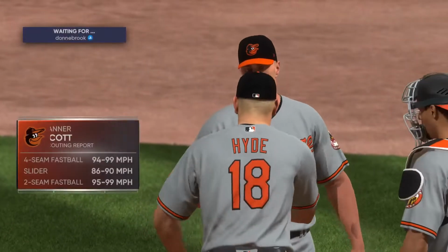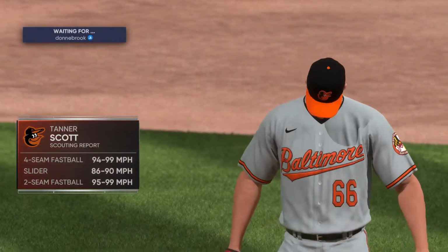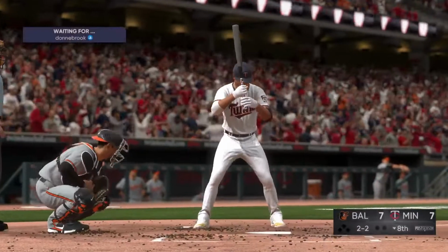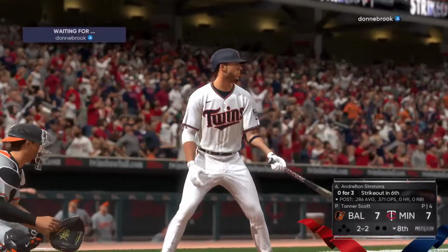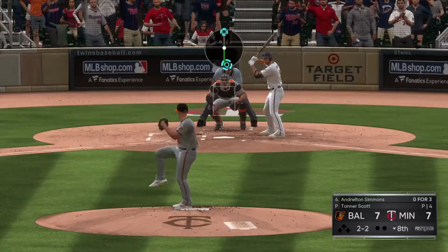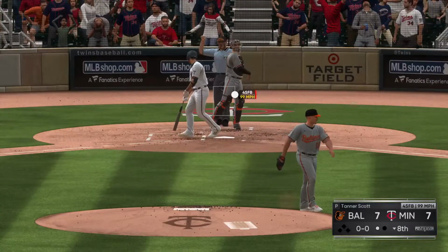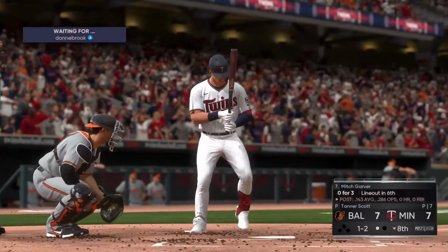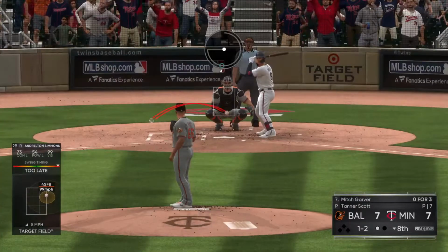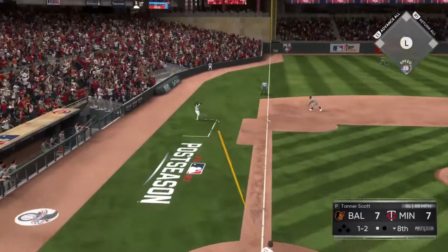Tanner Scott is on to pitch out of the bullpen in the bottom half of the eighth. Number 66, Tanner. Bottom of inning number 8 set to go. And standing in, one of the best two-strike hitters in baseball, Andrelton Simmons. Got him. And he goes down on strikes for the third time. At the plate now is Mitch Garver. He could really use a knock here. 0 for 3 in the game so far.